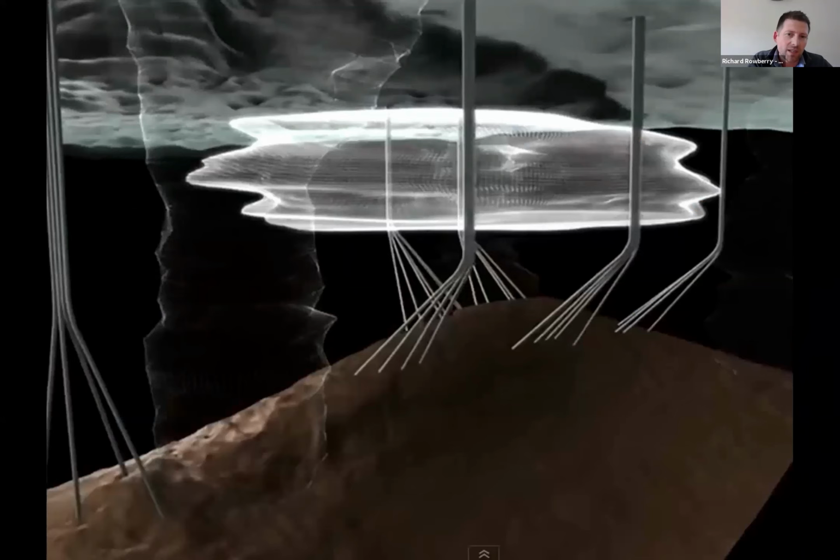This again gives you a cross-sectional view of the field. So this brown section here is the actual gas field. You've got these steam vents coming up. These vertical lines are the actual drilling lines going through into the field.